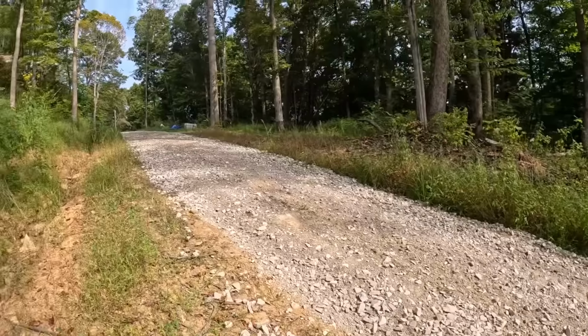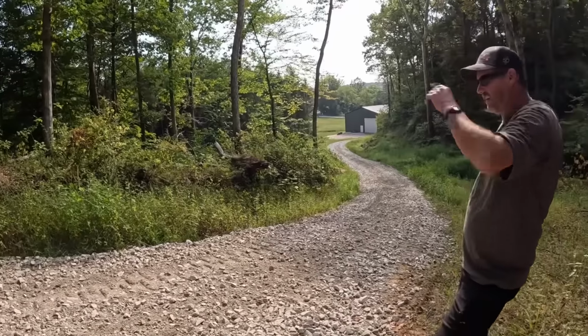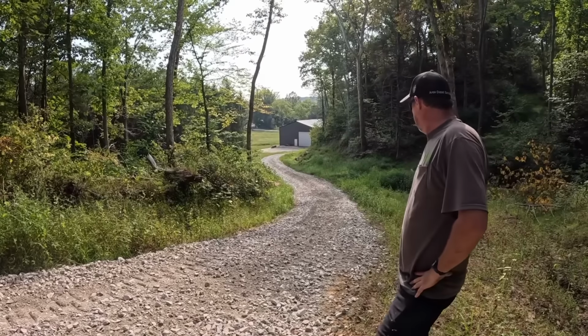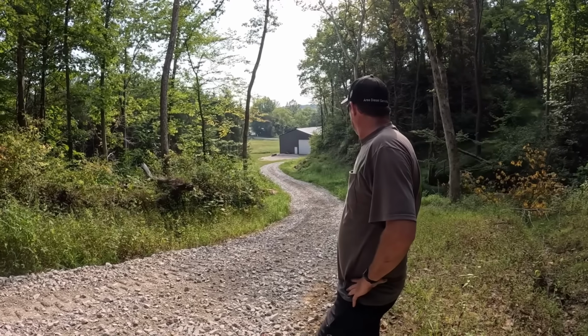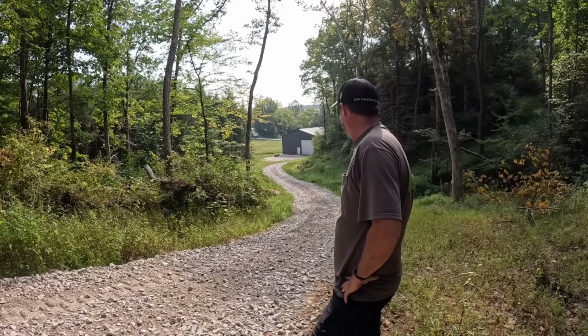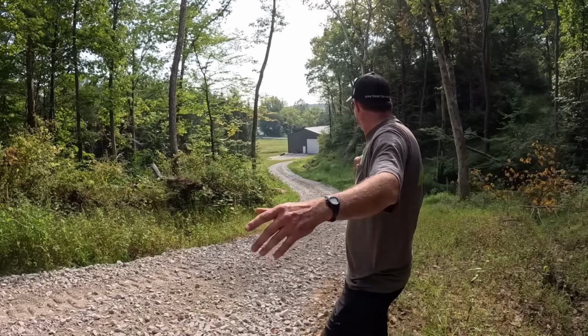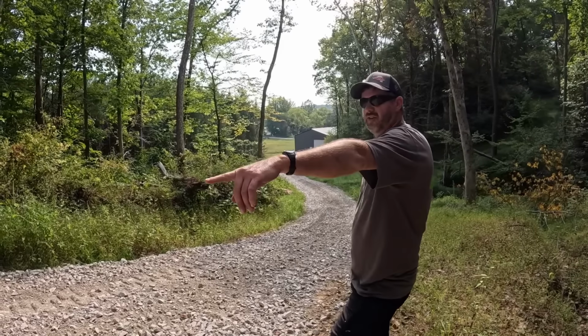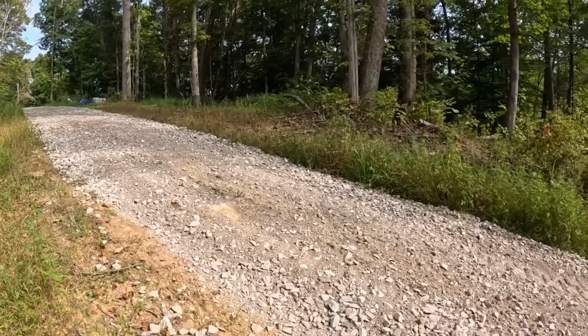We could use a little bit more rock on this hill though. Yeah, maybe a little bit. Which is ironic because I feel like I spread it pretty heavy right there. But it was the most uneven part of the road. The rest of it looks really good. Just think one more load will get everything, won't it? Be close. Probably half a load up on the hill, then the culvert to about that rock right there, and then the rest of it up there. All right, yep, we got a load of rock left on the lot from that last job.